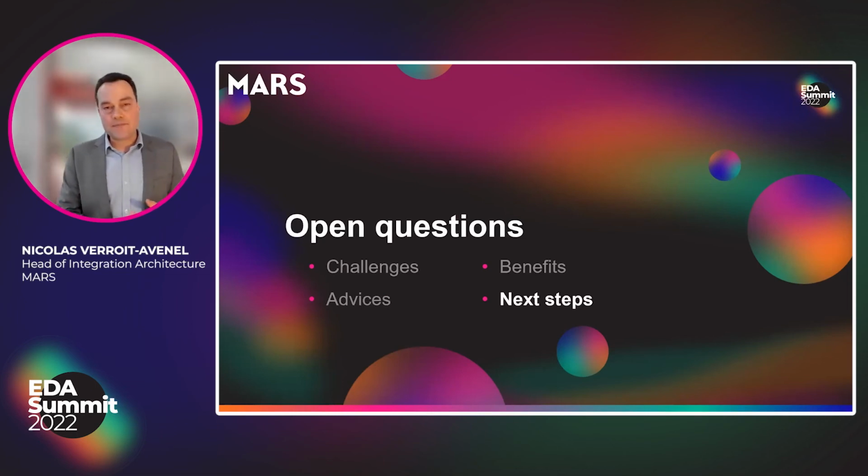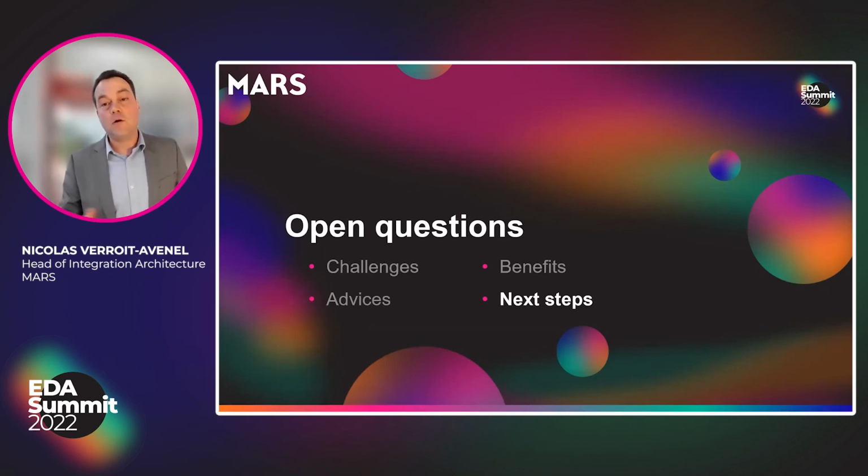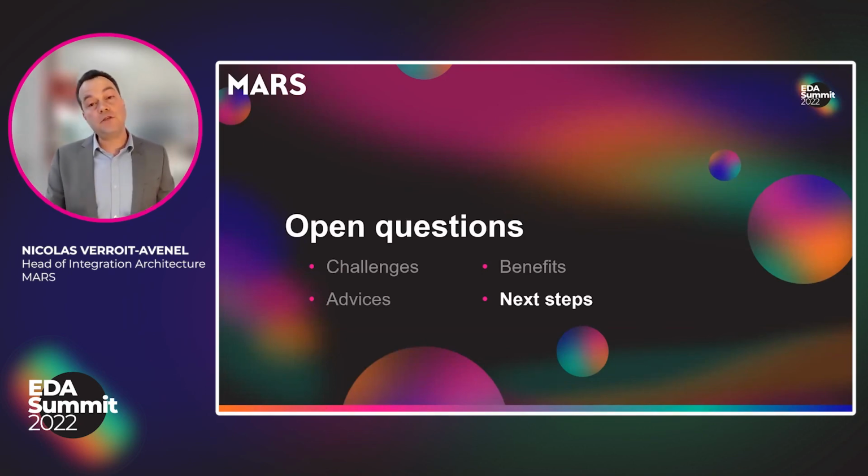In terms of next steps, what Mars is doing with EDA, roughly our North Pole is that we want to enable messaging or EDA as a native pattern. As I was saying, our estimation is that one third of all our use cases should benefit from event-driven. We are not at this level at the moment, but this is really our objective and our feeling. And also, our second North Pole is that we really want to make the missing link between integration practices, which is about creating links between applications, and the data lake team. We want to enable data streaming to data lakes, and therefore enable real-time dashboarding directly from the data lake. So this is really our North Pole and what we are working around.